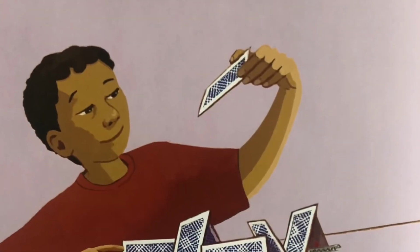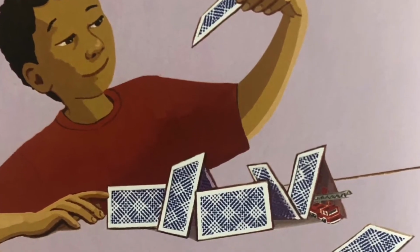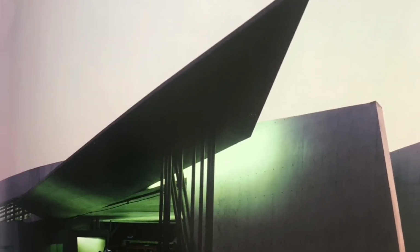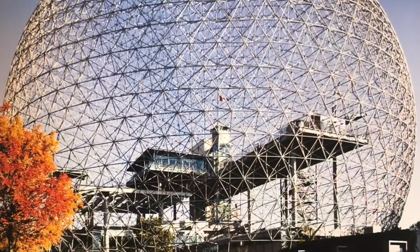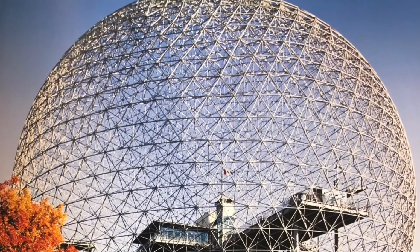Paper-thin cards slice through space, lean, brace, hold still this moment of balance. Here we see a fire station in Germany with very sharp lines just like those playing cards. Easy peasy as can be, toothpicks joining 1, 2, 3. Here we see the Montreal Biosphere, where triangles made of metal tubes join together to make a huge sphere.